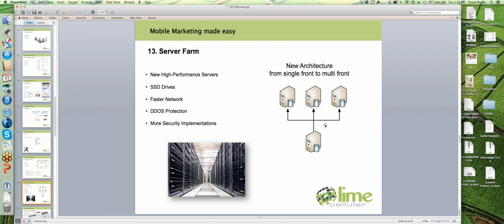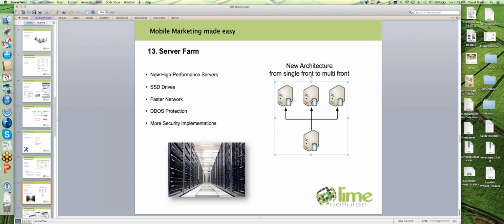We also moved to a stronger server farm, with DDoS protection under it and a lot of security implementation to keep your data secured. It's one of those things that you invest in and your clients don't really see or appreciate. So it's important to talk about it, just to show you that we've got your back and we're working hard on the back end as well, and not just putting bells and whistles at the front to impress you. The server farm was a very big change.